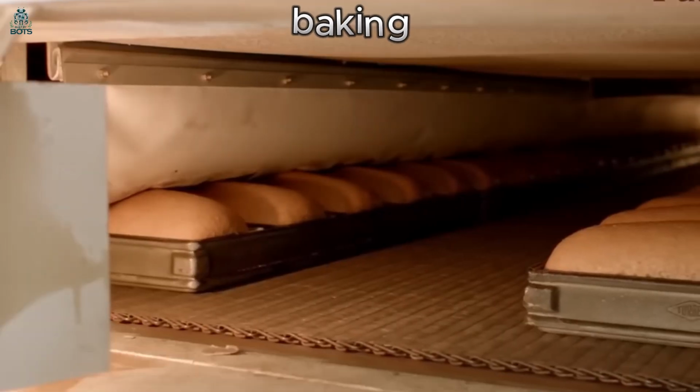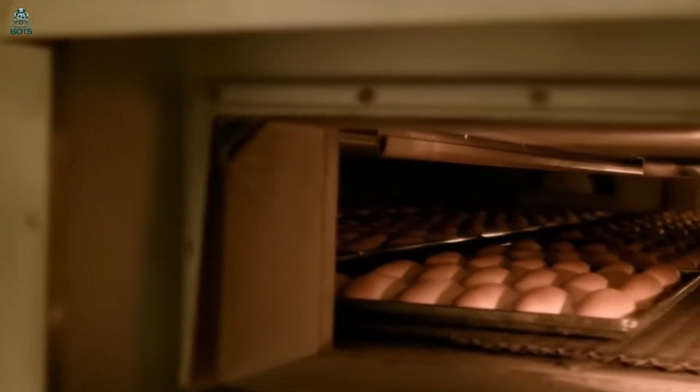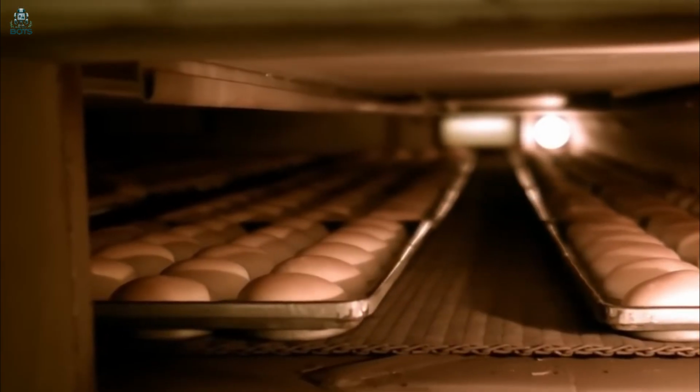Steam injection for the first 5 to 10 minutes creates a glossy, crispy crust. Well, 430 to 480 degrees Fahrenheit ensures a perfectly cooked interior in 30 to 45 minutes.